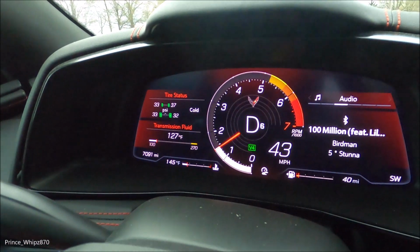Y'all guess how much it's gonna take to fill this car up. I'm at 40 miles to empty. I'm gonna let y'all know how much the gas is when we get there. So I'm gonna go ahead and fill up real quick. Take y'all guess right now how much y'all think it's gonna take to fill up the 2020 mid-engine C8 Corvette. Like I said, we're at 40 miles to empty right now.